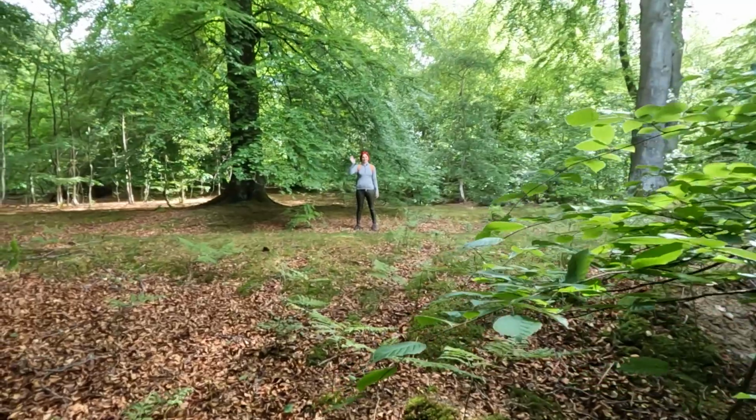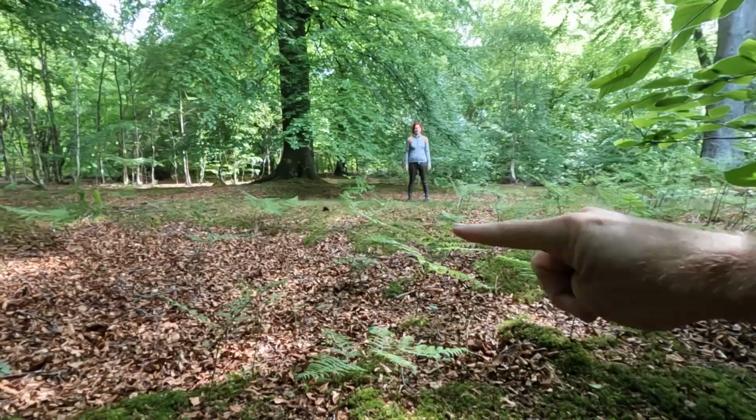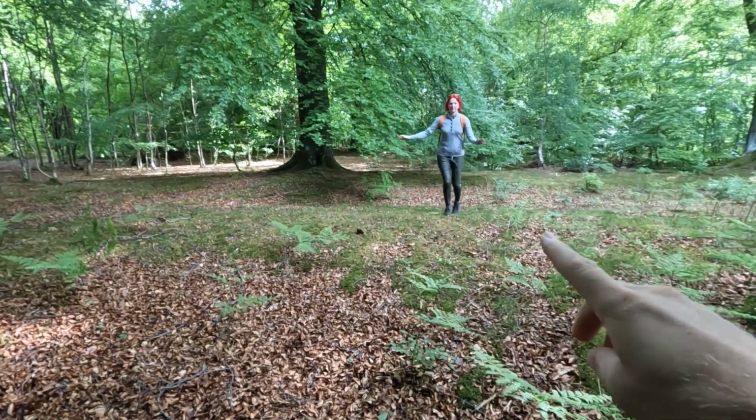Right, so there's Rebecca. Now if I get down here, you'll see between us here is the ditch of the road. Really difficult to show you on camera. We are either side of the Roman road, which is right here.